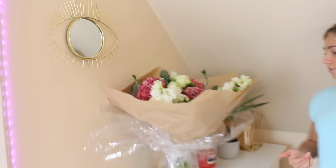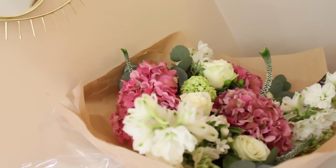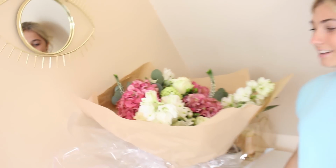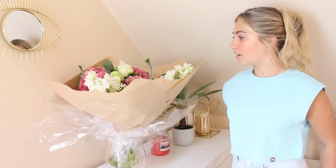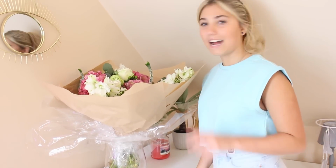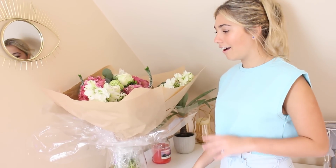Just look at my flowers. This is from my song release last night. My mum actually got me these as a gift because I love flowers and I've never actually been bought any. And this is my first bunch of flowers that I've been bought. And my nan was telling me all last night what they were.